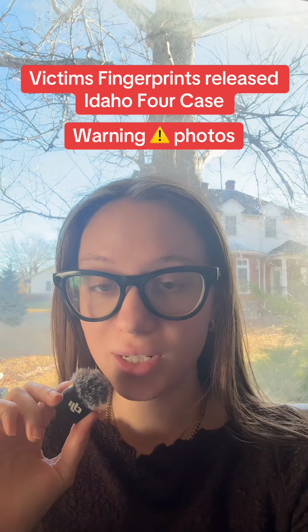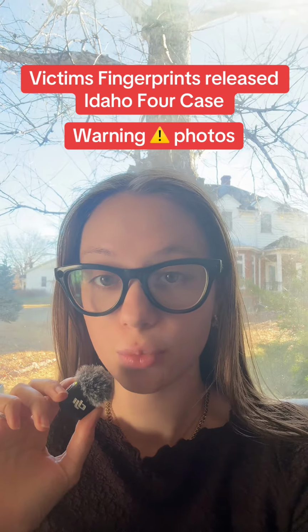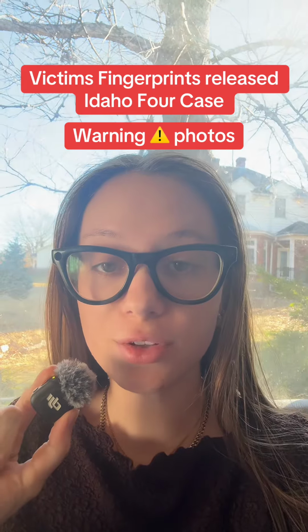New documents have been released on the Idaho Four case, which includes photos of all four victims' fingerprints. I am about to share some of those photos. However, I am not going to show Xana's because she did suffer multiple wounds to her hands, which are able to be seen on the photos.